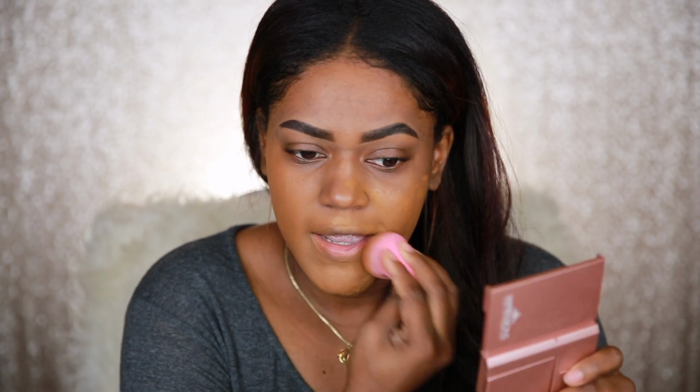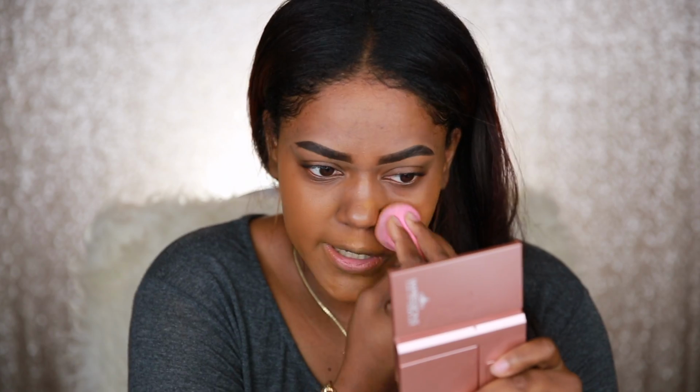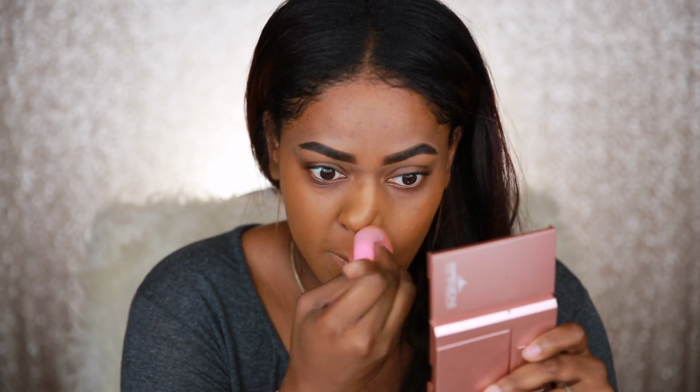If you are looking for your shade in this foundation, do not take the shade that looks like it matches you when you first put it on, because it does oxidize. So it will get a little bit darker. Like, I don't know how light this looks, but this looks a little bit light right now. But in a few minutes, it's going to oxidize on me, and it's gonna match me very, very well. Like, this is one of the only foundations that actually matches me really, really closely.